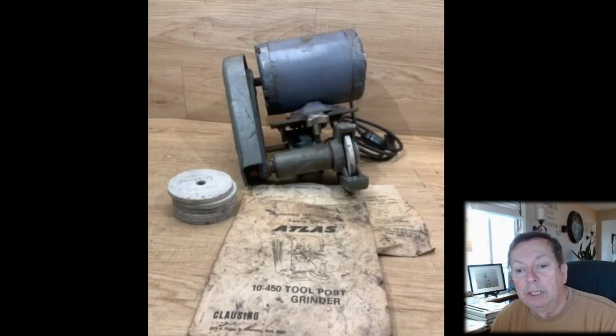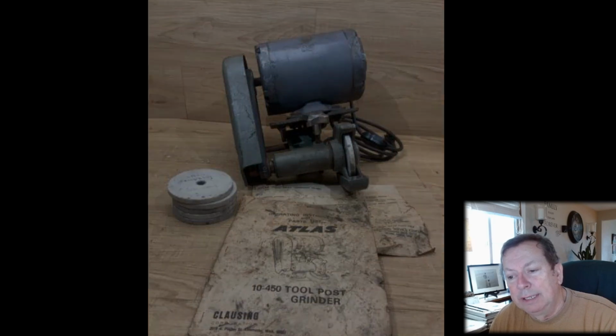I speculate that all of these Atlas tool post grinders are going to be well worn. I think the spindle is going to be well worn on these. I think the majority of them are functional, but are they conducive to turning really, really accurate tolerances? And I don't think they are. $289.99, no, because, well, let's just look at the big pictures.